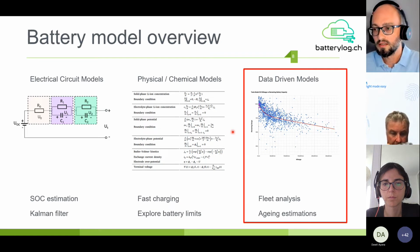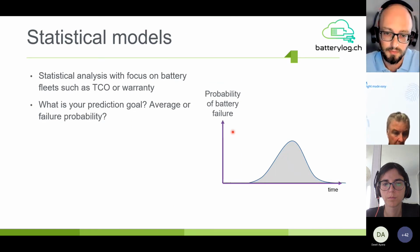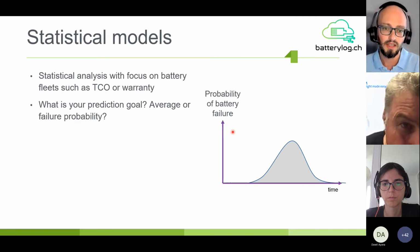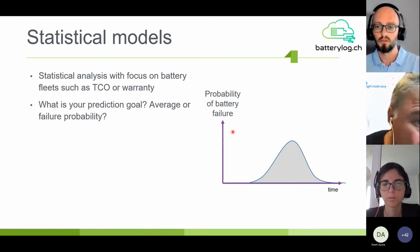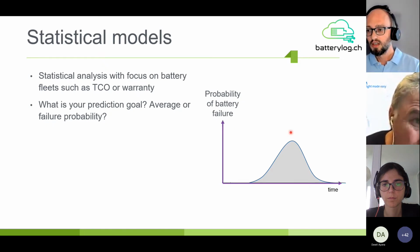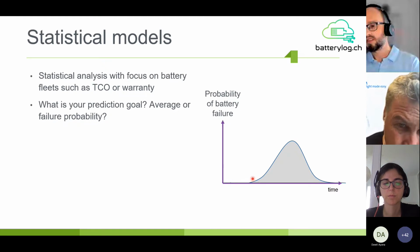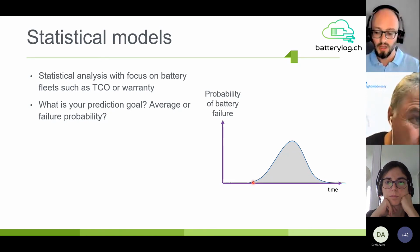Now we dig deeper into the data-driven models. There are also different classes of these, and we look deeper into statistical models. Statistical analysis is mainly used when you look at a battery fleet, and you're looking for topics like total cost of ownership or warranty questions, things like this, if you look at several batteries. What is very important in the beginning is that you have to ask yourself, what's your prediction goal? What do I want? This would be like the average aging, or maybe you say, I want a certain failure probability. I don't want more than, let's say, 2% of all the batteries to fail. You can do both with the statistical model. You just have to know where you want to go.